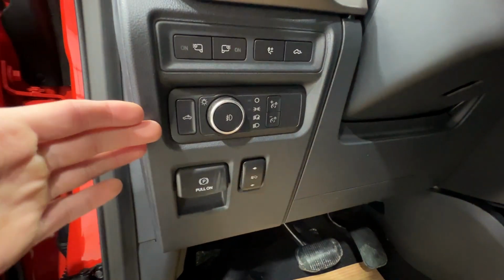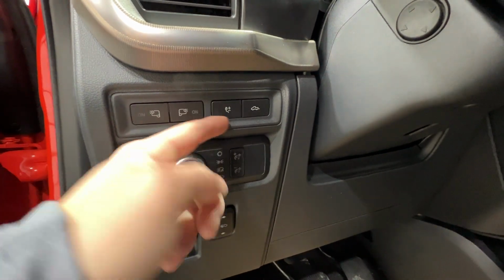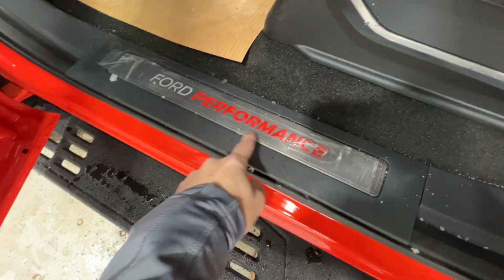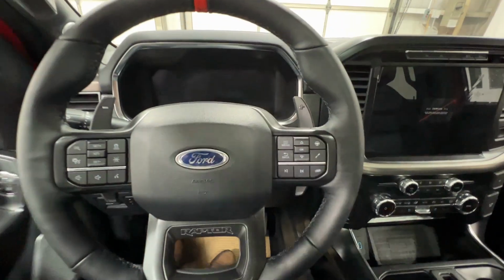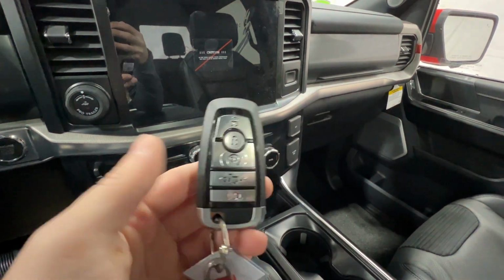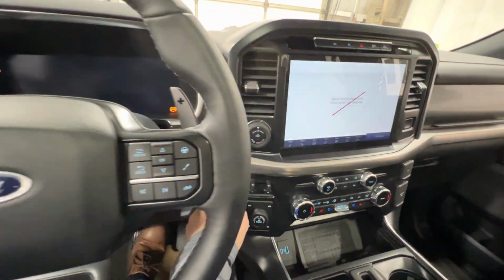And looking at some of the controls here, we do have all of your lighting controls. We also have the Pro Power Onboard shortcut button. You can just click that to turn it on. Tailgate release and power adjustable pedals. We also have a nice Ford Performance door sill plate right there. Now if we climb inside, take a look at the key fob. We do have a keyless fob, and that does include remote start and also the power tailgate release on there as well. And push button start.